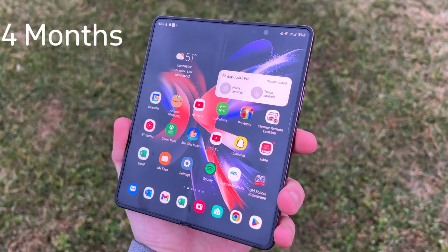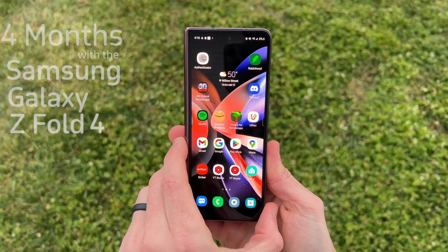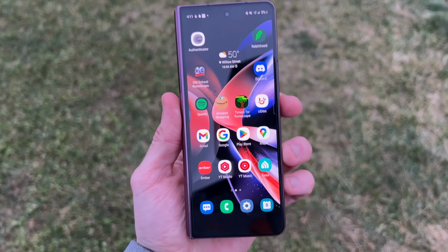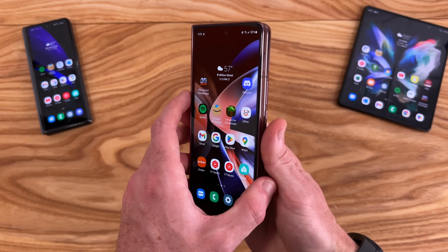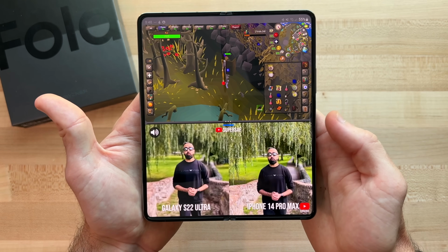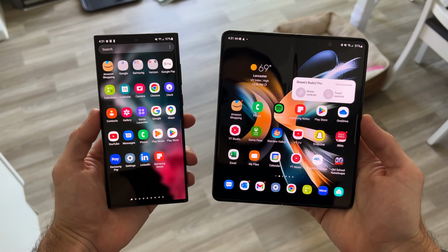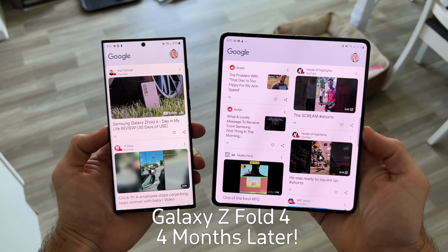So it's been 4 months since I first got my hands on Samsung's Galaxy Z Fold 4, Samsung's most expensive yet most exciting smartphone. In this video, I want to talk to you about some of the new experiences I've had with Samsung's newest foldable phone over the past 4 months, show you how it has held up from a durability standpoint, explain how it fits into my real-life day-to-day use case, and lastly find out whether or not I can recommend the Z Fold 4 to those of you who may be interested in getting one.